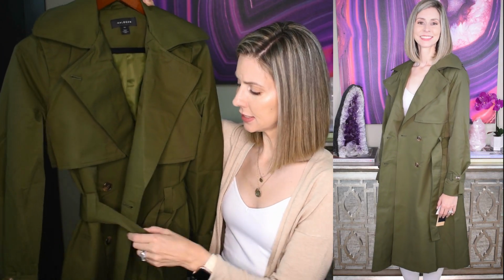Oh, and did I mention that these are the Nordstrom brand? I think they're from their Dream line. The next item is this halogen trench, and this is $99.90 during the sale. And this is an item that I'm not really in love with, and so I will be sending it back. I like it in theory, but it's just way too voluminous the way it's made.